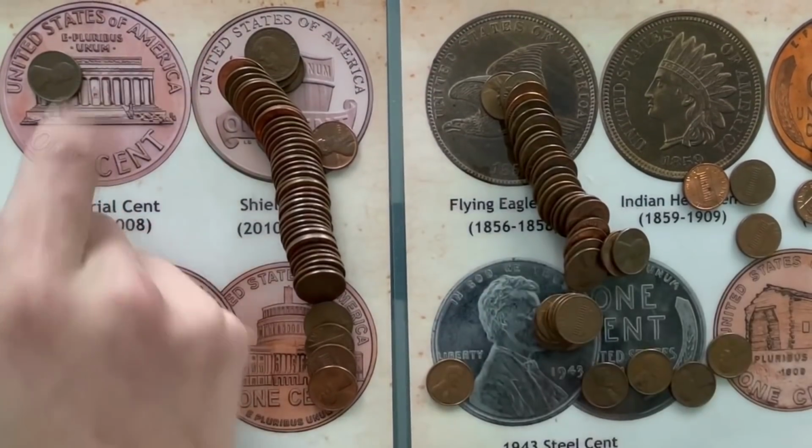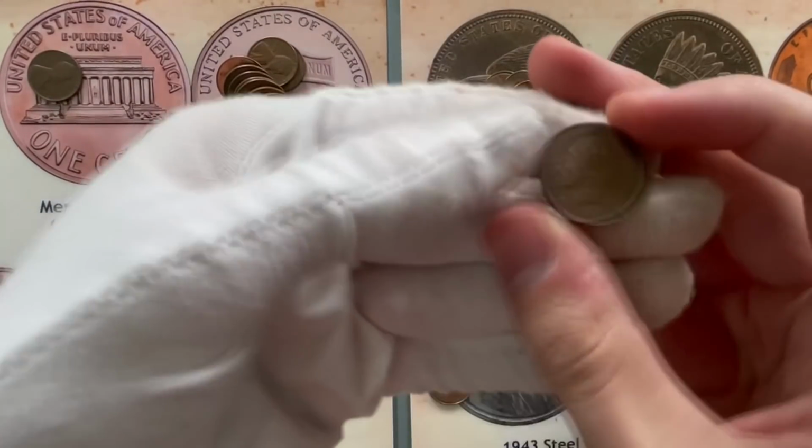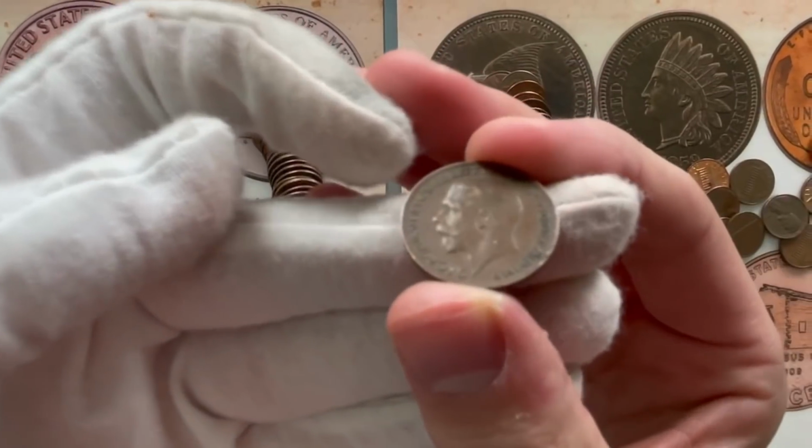Look at that. Oh, that's a nice older foreign coin. Is that Canadian? No, that's like Australian, not Canadian at all. That's not even penny shaped. Look at that. So let's see what we got. Zoom in on that for you.